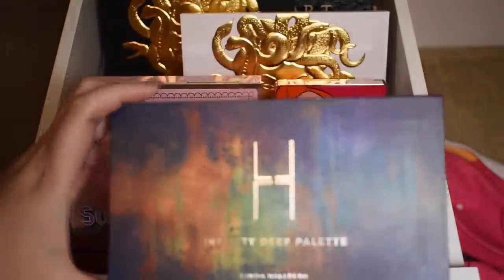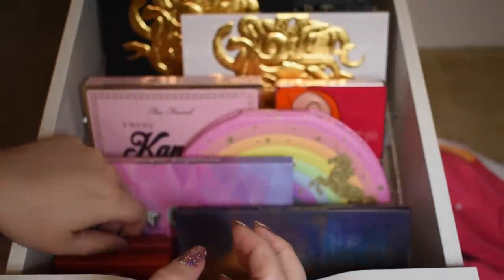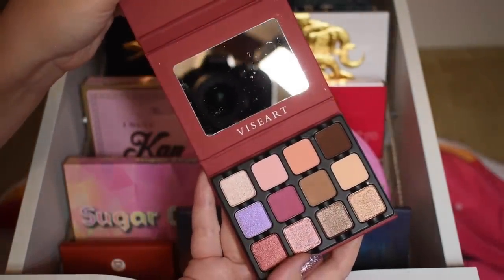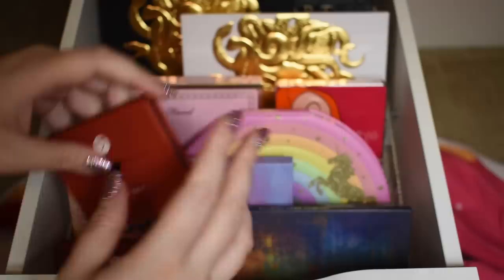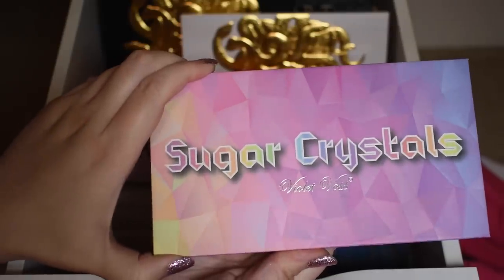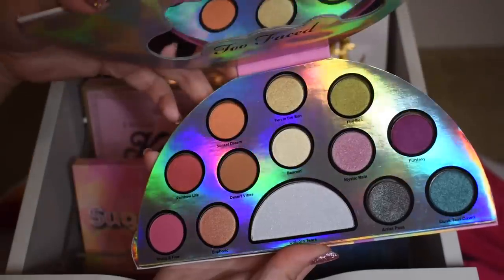This is the Infinity Deep Palette from Linda Hallberg. This is the Rose Edit from Viseart. This is the Warm Edit from Viseart. This is the Sugar Crystals palette from Violet Voss. This is the Too Faced Life's a Festival palette.